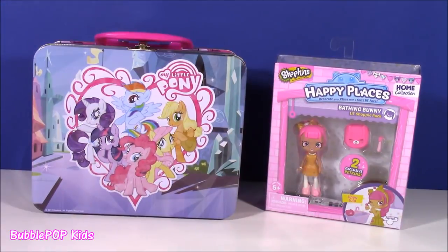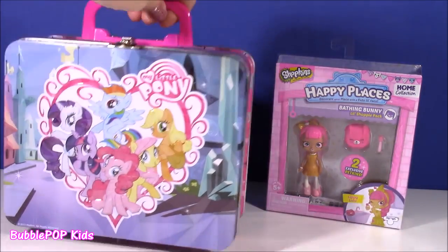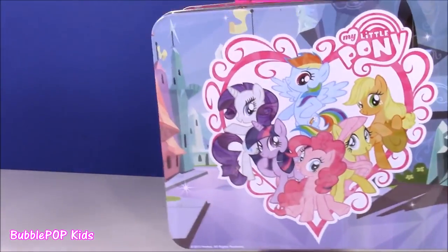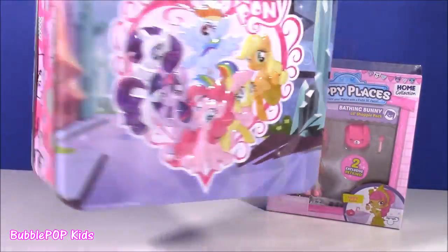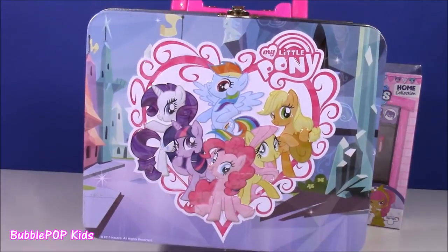I was shopping the other day and I found this adorable little box. It's like a little lunch tin. It's got all the ponies on there. So, so cute. Ooh, look at the side. It's pink. The front is all rainbow colors.